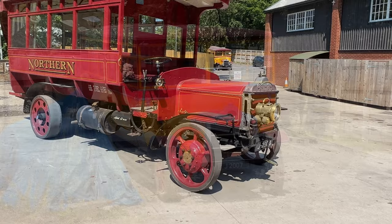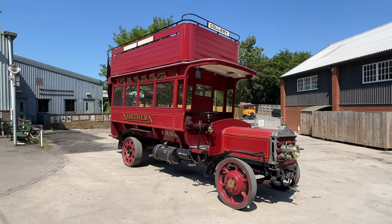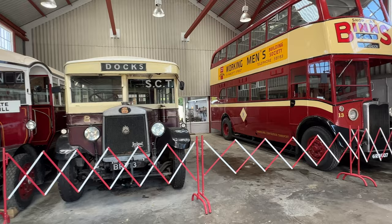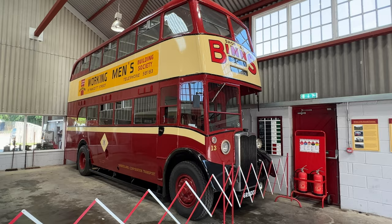Officially opened in November 2019 was the Northern General Transport Bus Depot, which groups together the museum's bus fleet within one bespoke building, complete with workshop facilities. The building reflects interwar architecture due to the varying ages of the buses that are housed there, with a colour scheme based on the livery of the Northern General Transport Company.